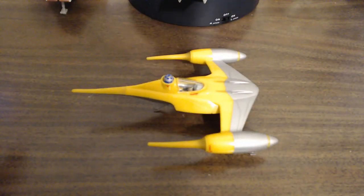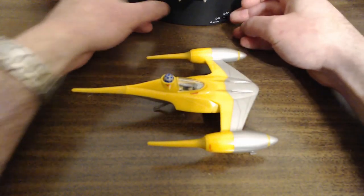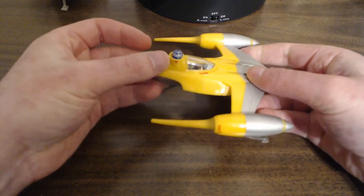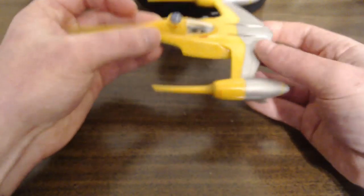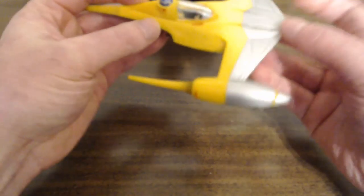So just very quickly, in case you're wondering why I'm not using my turntable as such, the batteries run out. That's not going to work, but I still want to do these reviews for you, and I will change the batteries at a later time so that I can continue using them. But in any case, we'll start off with the Action Fleet Nubian Starfighter, as seen in The Phantom Menace.